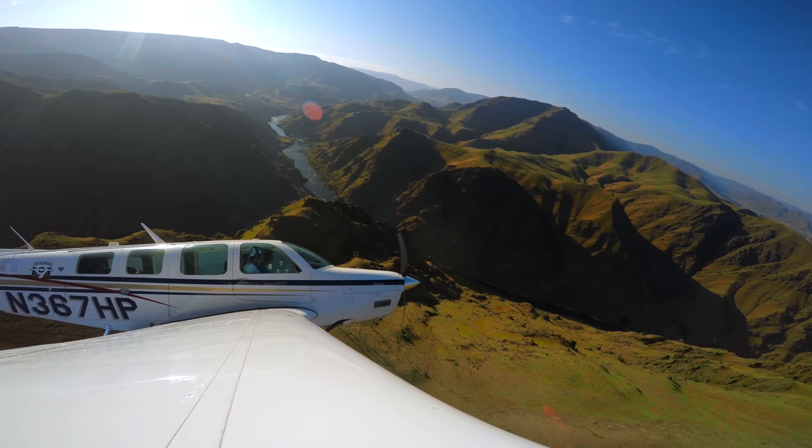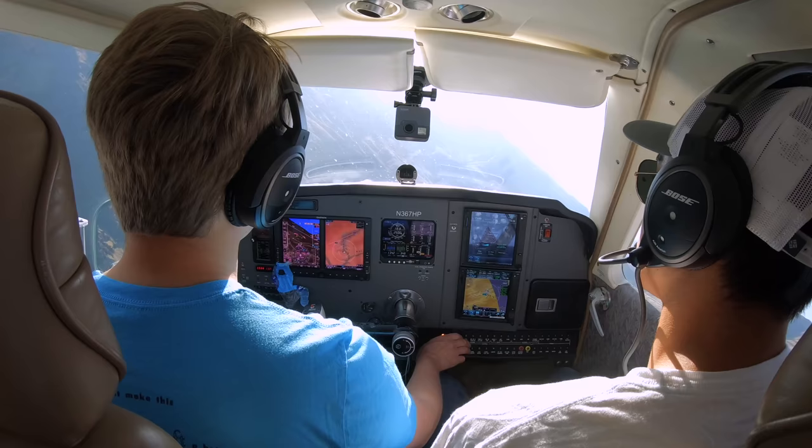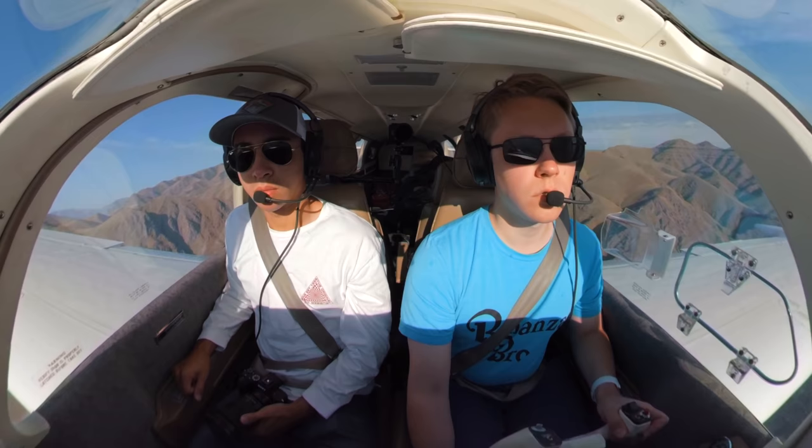Power lines there. Kind of crazy how big that dip in the power lines is. Yeah. They're so heavy, going that far. Okay, we'll go ahead and put the gear back down. One notch of flaps. We're heading down this way.